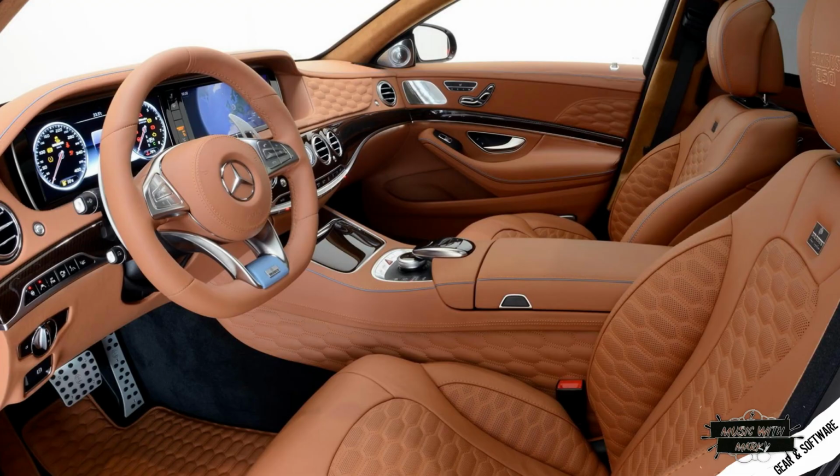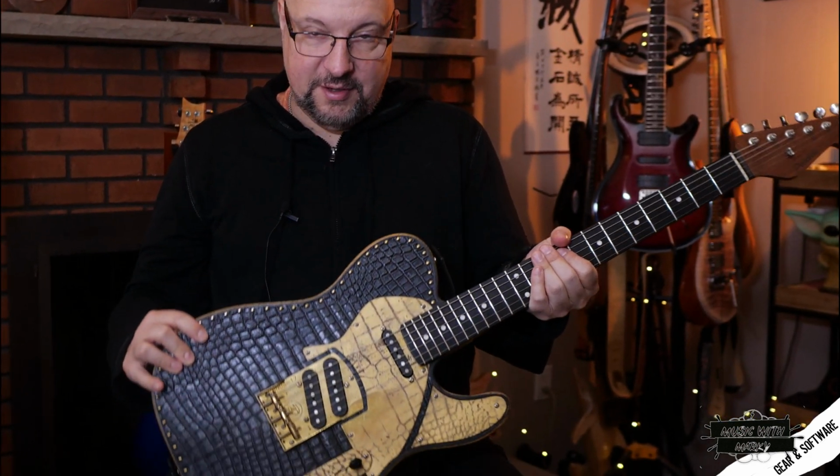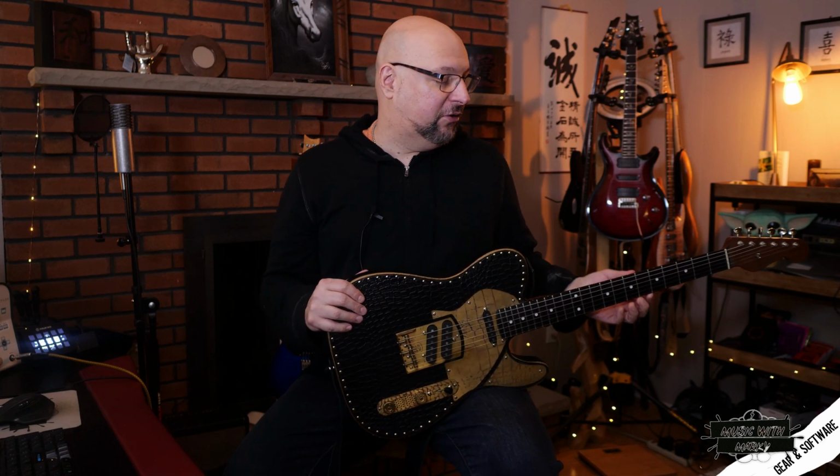I like fine craftsmanship, and if I had a car, it would have a really sweet leather interior. Now this guitar seems to be a love it or hate it type of thing. My bandmate, who I showed you before, thinks it's the most ridiculous looking guitar ever. I've got some friends who think it's the most awesome looking thing ever. Regardless of how you feel about how it looks, this Paoletti Telecaster sounds wonderful and plays like a dream.